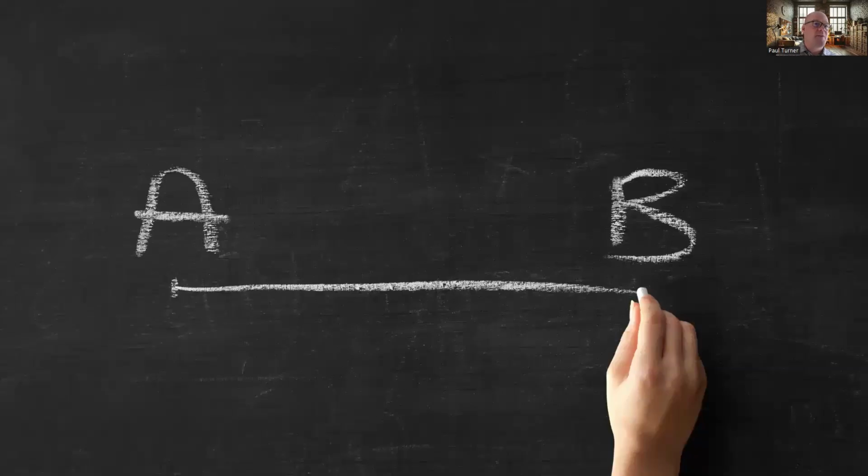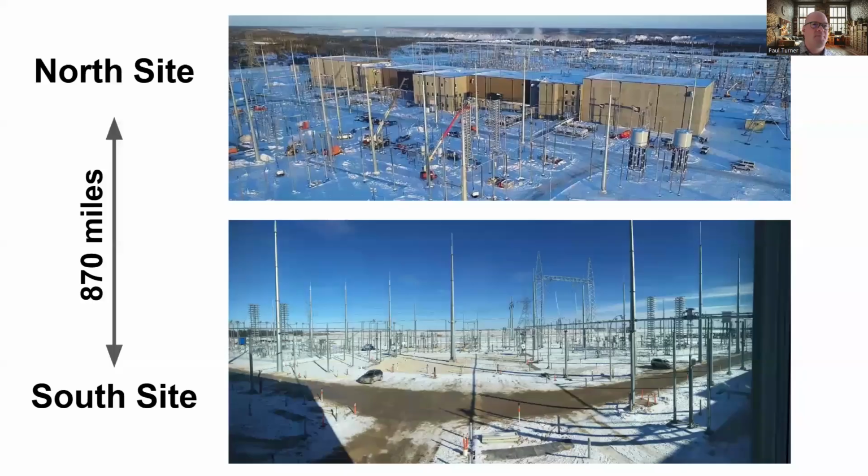In order to take the path of least resistance on projects and complete your projects as efficiently as possible, all groups must know exactly what B looks like, and they must know exactly what the priorities are for a smooth transition from construction to commissioning.